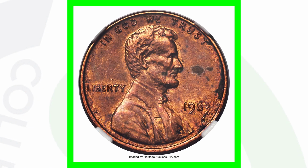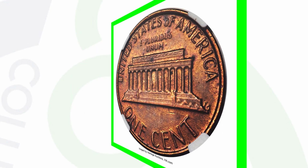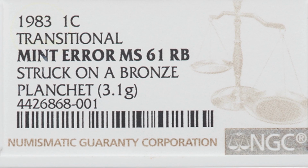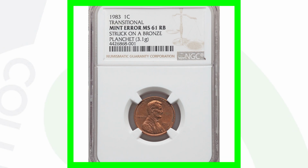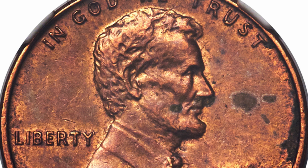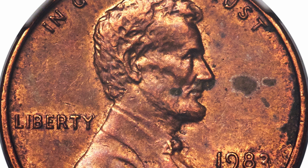So here is, you know, one of my favorite coins of this video because it's almost a $5,000 penny. This penny actually sold for over $4,800. And it is a 1983 Lincoln penny that was struck on a bronze planchet. So these coins here are supposed to only weigh 2.5 grams. They're supposed to be zinc in 1983. And this coin was struck on a bronze planchet that weighs 3.1 grams.